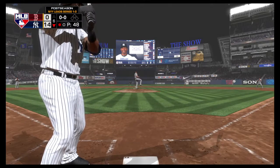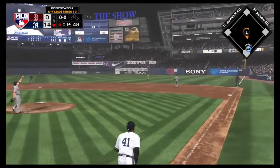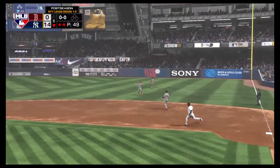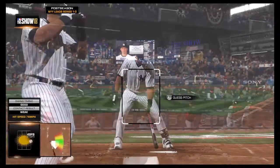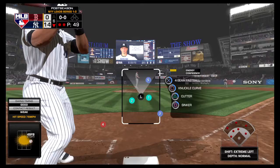Into the box, Miguel Andujar. Popped him up. And Kinsler will settle under this one for out number 2. Now batting, digging in, Gary Sanchez. He's working on a 1 for 3 thus far.